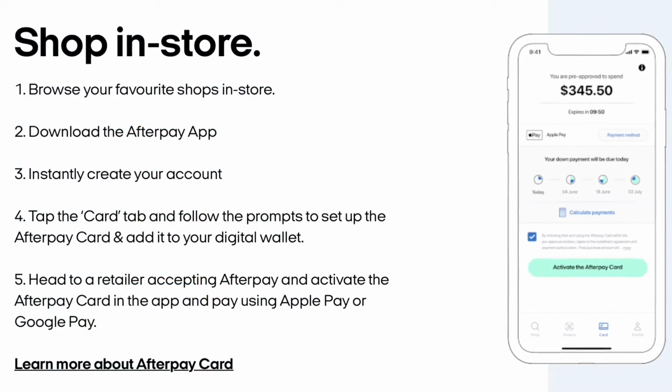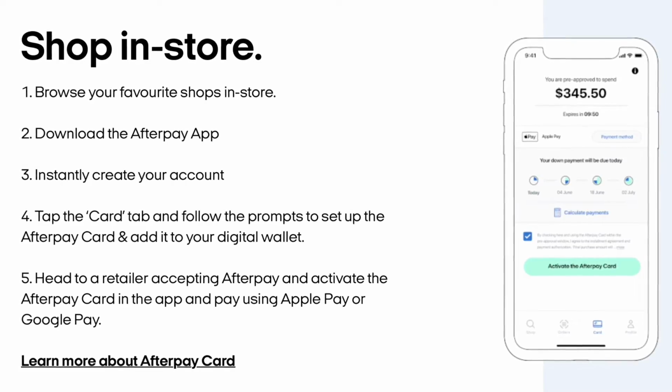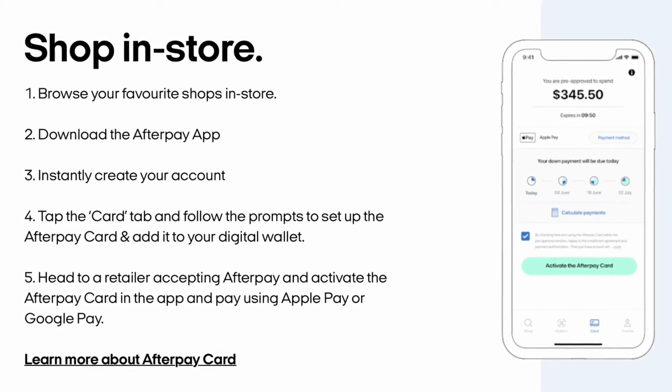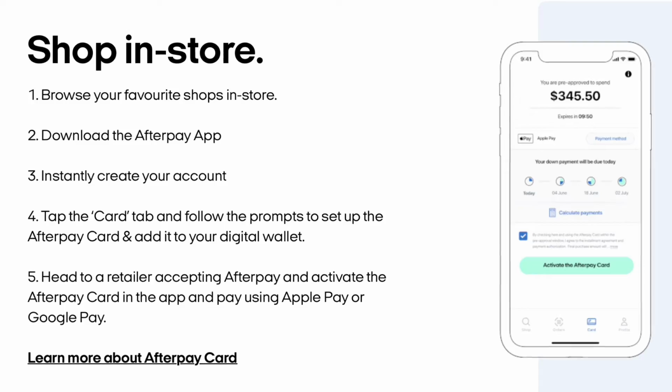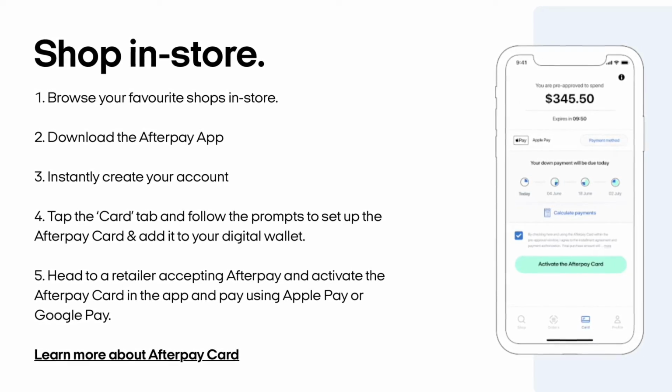To use Afterpay in physical stores, you need to download the Afterpay app and create an account, then tap the Card tab in the app. This allows you to create a digital Afterpay card that you can add to Apple Pay or Google Pay. You can then use either mobile wallet app to make your purchase.